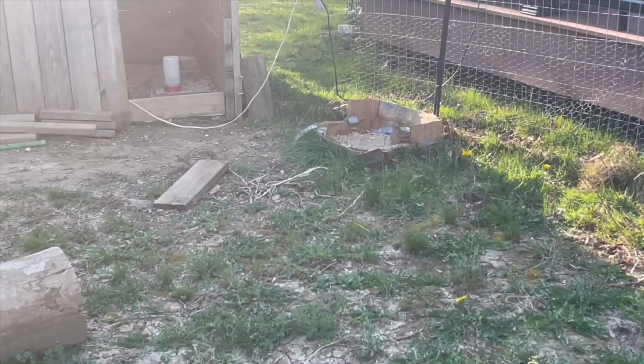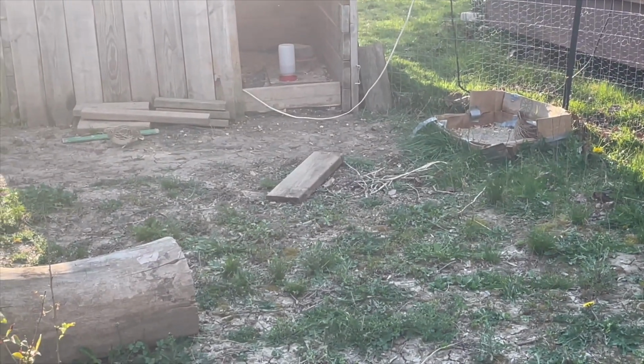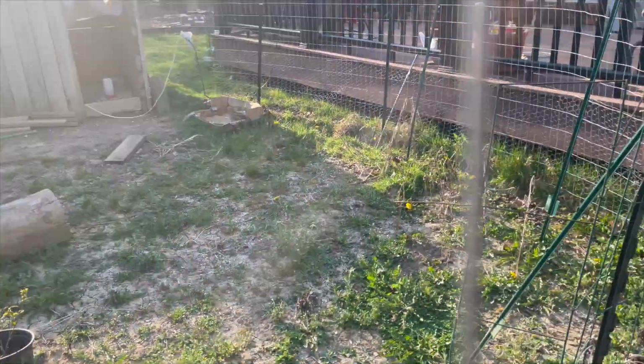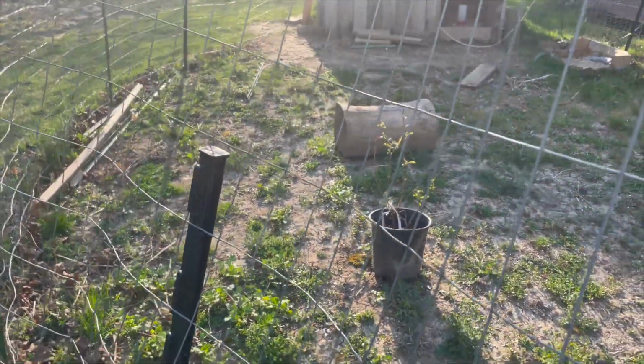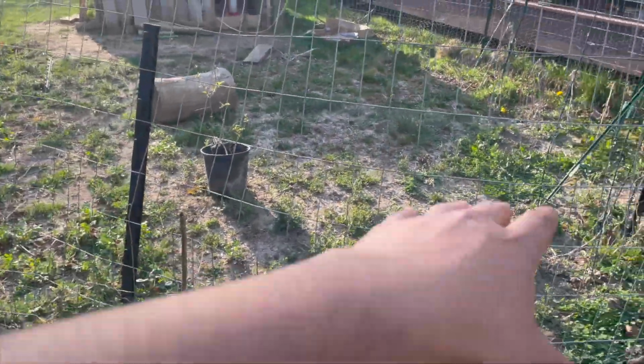Let me zoom in here for you guys. The quails are not as big or as strong to uproot the plants like the chickens were. They still pick at the plants. I've seen them pick at the leaves and stuff, but I don't think it's to the point where they're damaging the plant communities that have taken the place of this area.